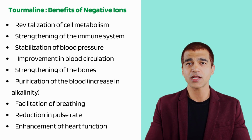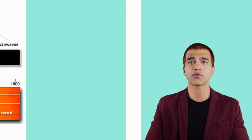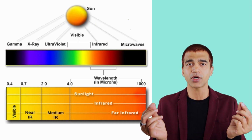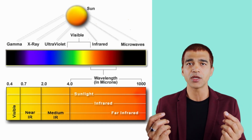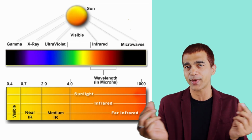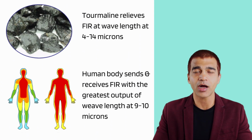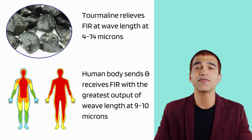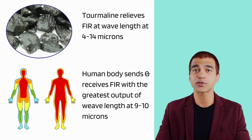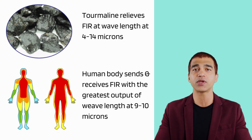Now let's talk about the last property of tourmaline crystal, and that is the far infrared rays. As the name suggests, on the spectrum of colors of rays that fall from the sun, the red rays which fall to the far end of that spectrum are called far infrared rays. Tourmaline crystal releases FIR, the far infrared rays, at the wavelength of 4 to 14 microns. And our human body also sends and receives these FIR at a great wavelength of 9 to 10 microns.